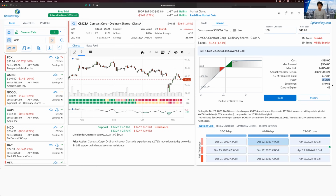So as you can see, 85% probability of profit. Comcast earns 2.75% annualized yield. This covered call will still generate 4% annualized yield versus the 2.75%. So from my perspective, as long as you're beating the dividend, I generally try to at least double the dividend when I'm selling a covered call, and you're a bit shy of that. So this is kind of, I would say, on the cusp of whether or not it's worth it, in my opinion. I'd say this is kind of the bare minimum that I'm typically looking for in terms of yield to justify the trade-off that I'm making of selling the stock at a specific price in exchange for some upside income.